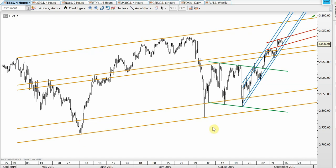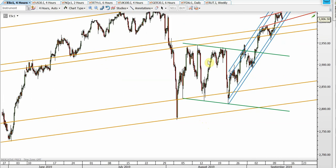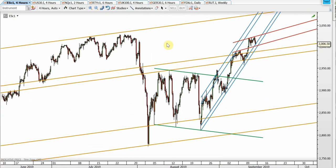Long term, you can see that the golden channel is very much intact, two touches on both sides. This bounce was the one that we have been expecting, and the bounce basically delivered almost a new all-time high, but actually the real target has been Trump's tweet about China tariffs, and I've been basically saying we should recover at least to that level, and that's exactly what happened last week at around 3020.